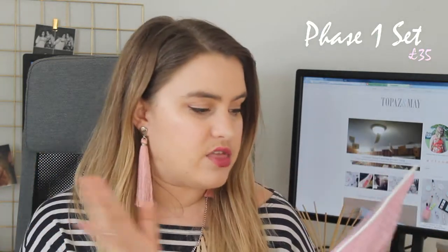So I said the first thing I picked up was the phase 1 set. They've got a phase 1 set and a phase 2 set. The reason I picked up the phase 1 set is it had a couple of products in there that I really wanted to try, and you saved like £8 overall. I think it was £35 for the set itself. And in here you get the Milky Jelly Cleanser.